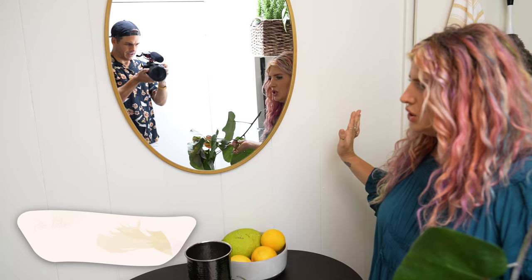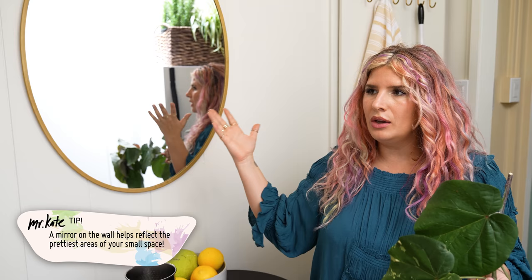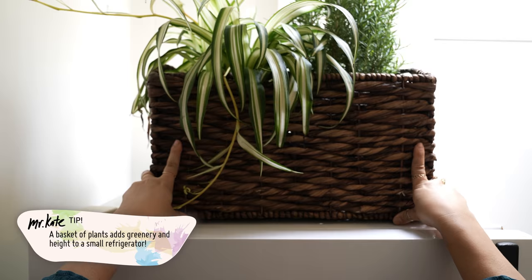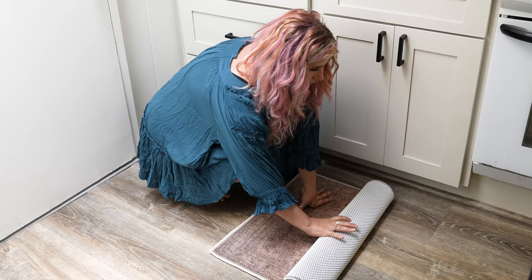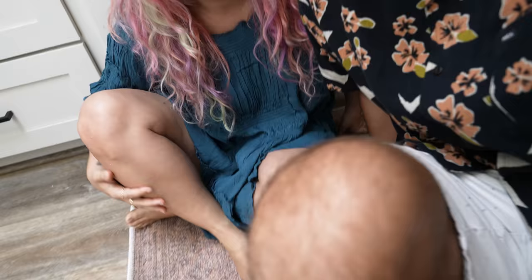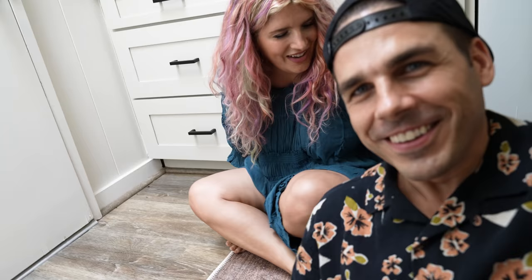You know, add something here, but obviously having a mirror in a small space is great, reflecting what's going on, but not the huge, gigantic one that used to be in here. This is our Mr. Kate Greenwich rug. Oh no. Yeah, okay. Head and lap. You can't see the rug, we're covering it.